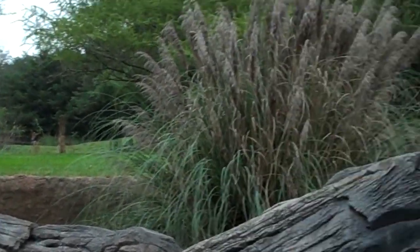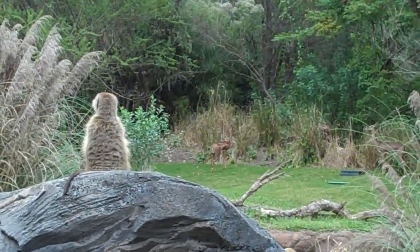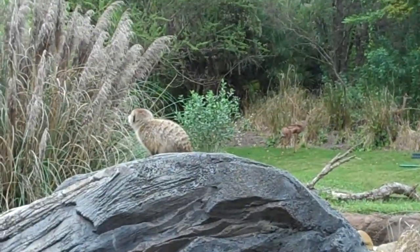Marabou storks, when it's mating season, will make large colonies of like 40 to 60 of them. They get a big pile of wood like you see back there and they all nest on it. On the safari, you might have noticed the pink-backed pelicans do the same thing. There was that island with the pelicans, and there'll be two or three pelican nests back there.